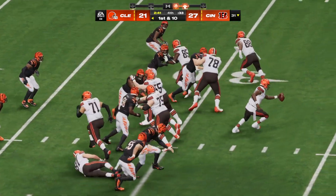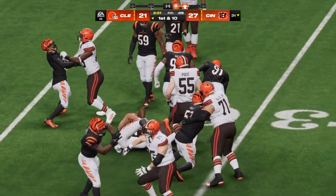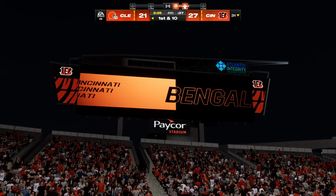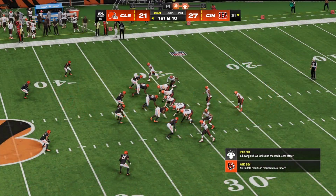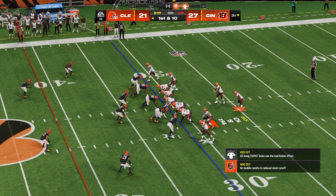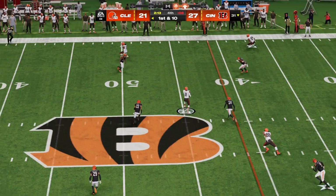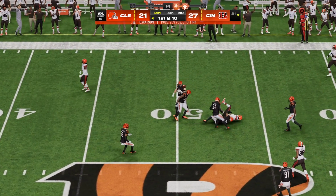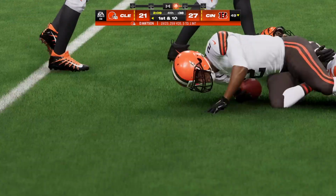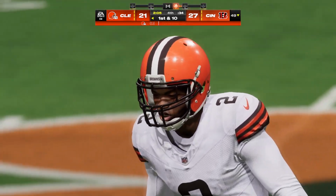Most of their damage has been done through the air. I mean, they've rung the bell 3 times with passing touchdowns, but guess what? Ground game has not been neglected. Nice little burst right there. All 3 timeouts plus the 2-minute warning. Here's 1st and 10. Watson. Wide open, Amari Cooper. And getting this just shy of midfield, they'll spot it at the 49.